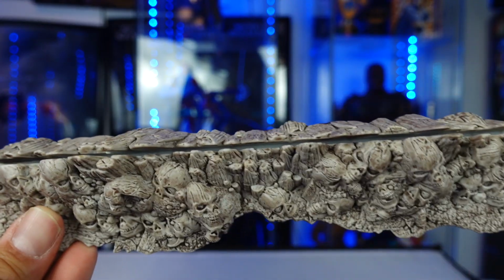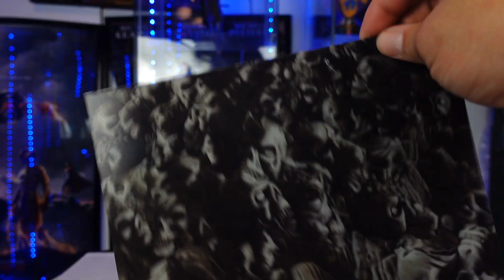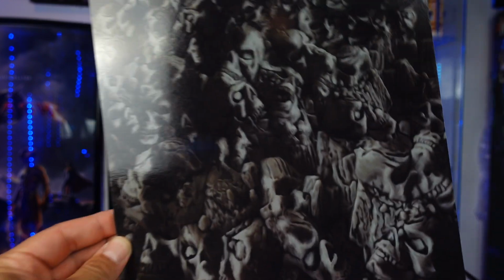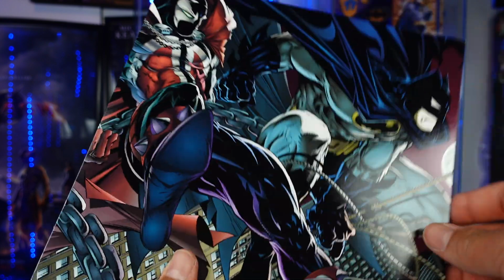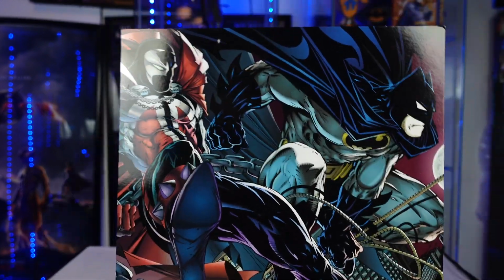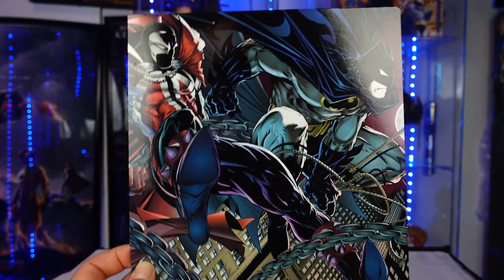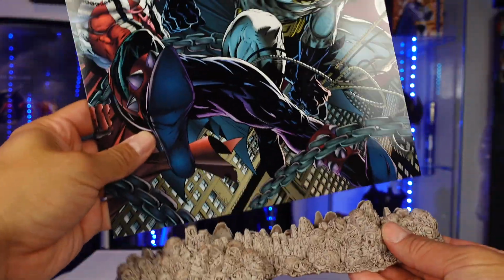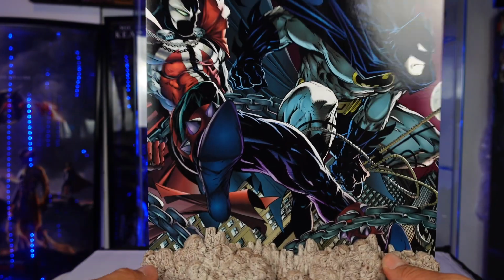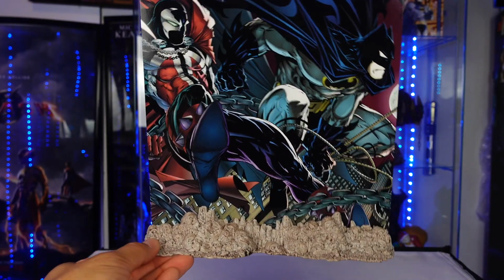You have a slot right here, and this is the backdrop. So you can display it with, actually, this is what the base looks like, just a bunch of different skulls. Or you come over here, and it's pretty much what's on the back of the box, which is a Spawn and Batman backdrop. And again, you can just place this on here, and then it works as a backdrop. I think that's pretty cool.